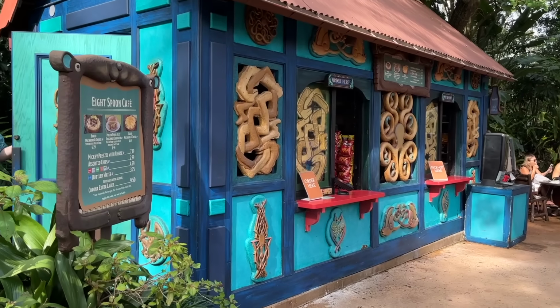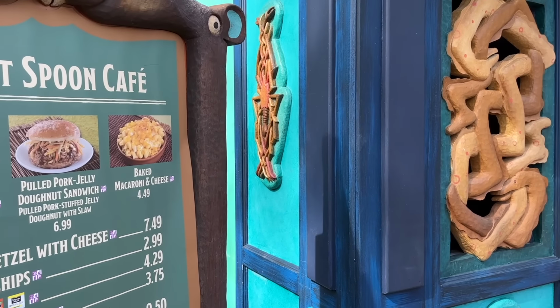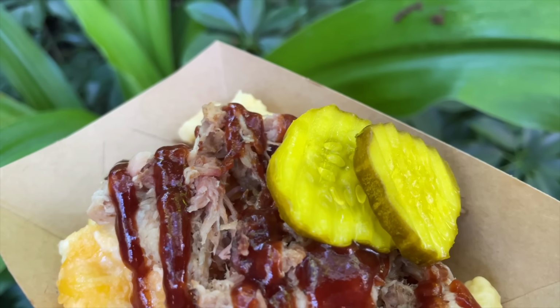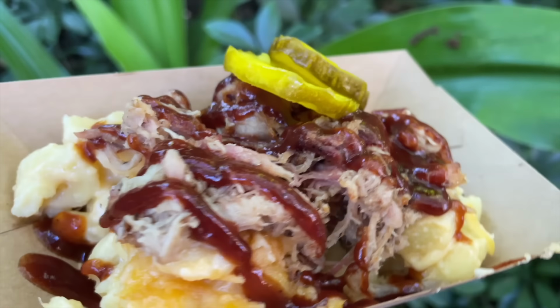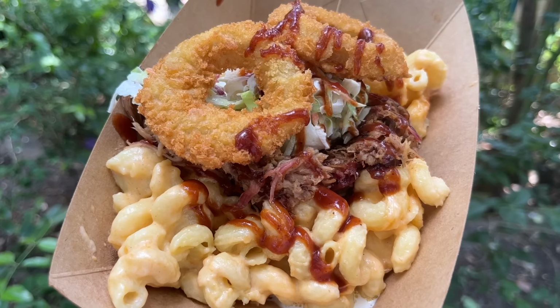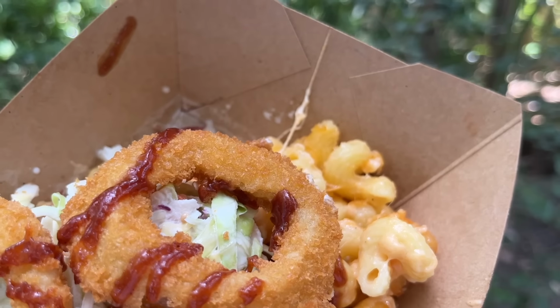Now, it wouldn't feel right if I didn't throw another mac and cheese option out for you in this savory list. So if you're in Animal Kingdom and you want a snack that'll at least hold you over until your next big meal, the pulled pork mac and cheese from 8 Spoon Cafe is a solid option that'll keep you satisfied with a decent portion of thick, cheesy noodles topped with tender barbecue. You can also order the full version of this pulled pork mac and cheese dish over at Flame Tree Barbecue if you want to make it into a meal.